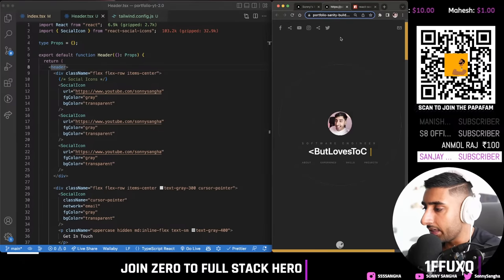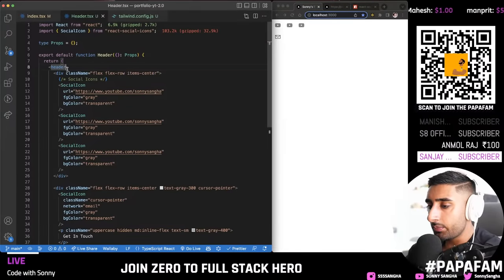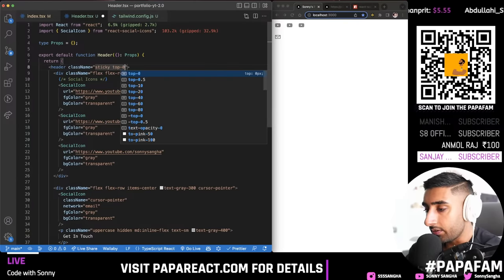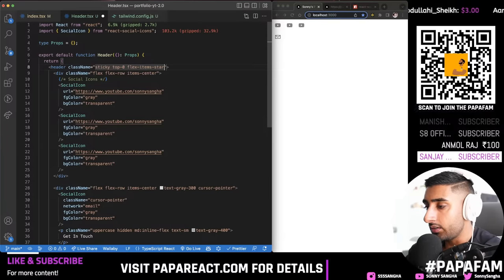Now, what I do want to do is I want it to stick to the top. You see that? It's got this nice kind of stick effect. So what I'm going to show you how to do now is make it sticky. So we say sticky, and then we can say top zero. This means it will actually attach to the top. Okay. I'm going to say flex, and then I'm going to say items start, right?